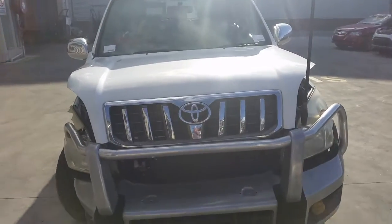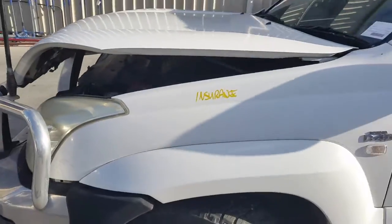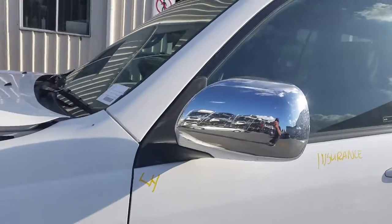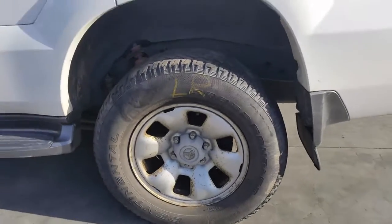This vehicle has sustained damage in the right hand front. We have the radiator grille, chrome, left hand headlight, left guard, flared type, appears to have no damage. This vehicle is fitted with factory 17-inch steel rims. The left front has a bald tyre, left power door mirror in chrome. Both left hand doors appear to have no damage. Left rear 17-inch steel rim with a bald tyre.